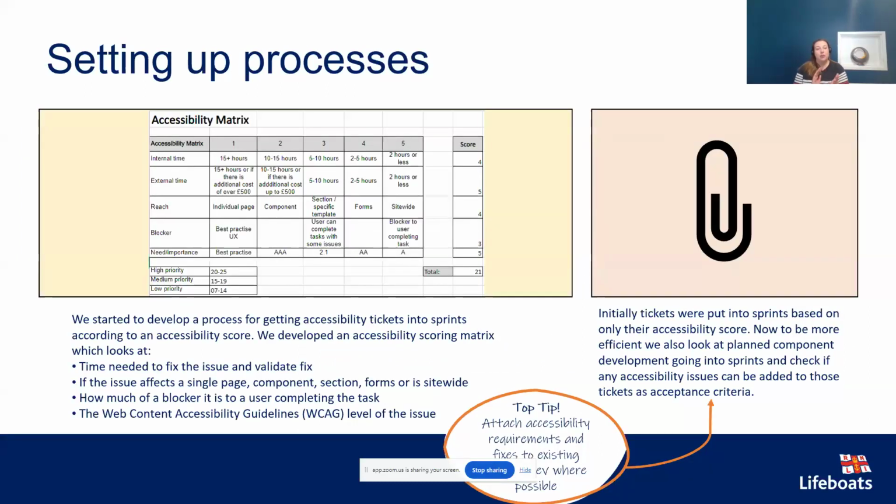So here is an image of our scoring matrix. It's a little bit small, but essentially it's an Excel spreadsheet that gives you categories across time needed to fix an issue and validate it, how many people it's going to affect across: does it affect a single page, does it affect a component, does it affect forms, or is it a site-wide issue, how much of a blocker it is to someone actually completing the task, and the Web Content Accessibility Guideline level as well. Each of those categories are scored 1 to 5, and then those are added up to give a final total out of 25. And then that meant that we could start ordering all our tickets into the score they had.